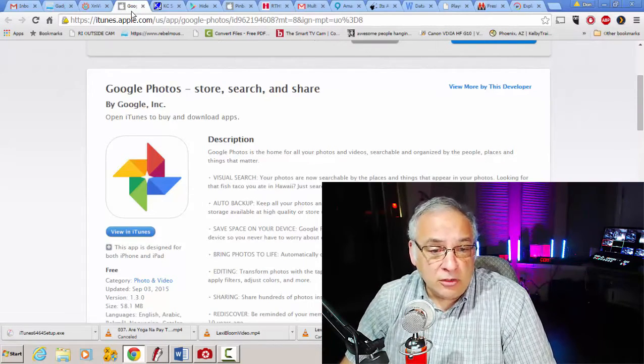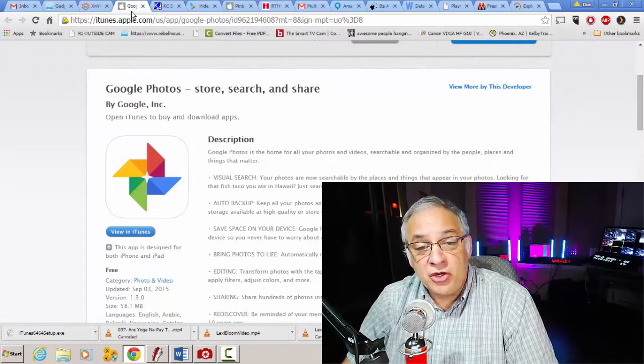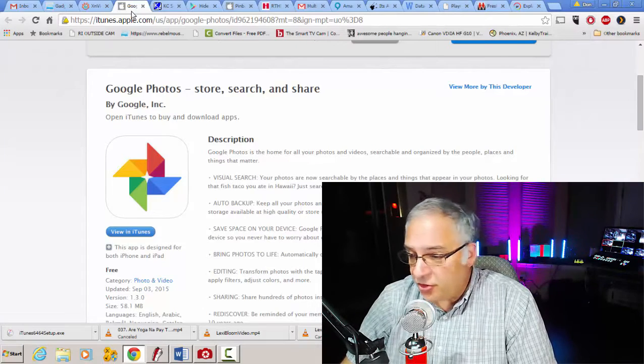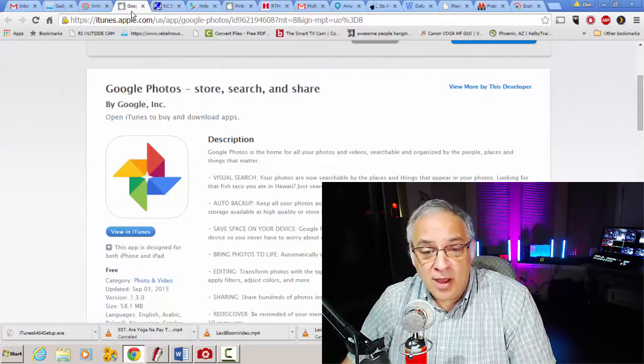totally free. You can download this on iTunes, and it will allow you to visually search, auto backup, and save space on your device. Lord knows that I don't have a lot of space on my iPhone, and it fills up real quick with photographs and video.